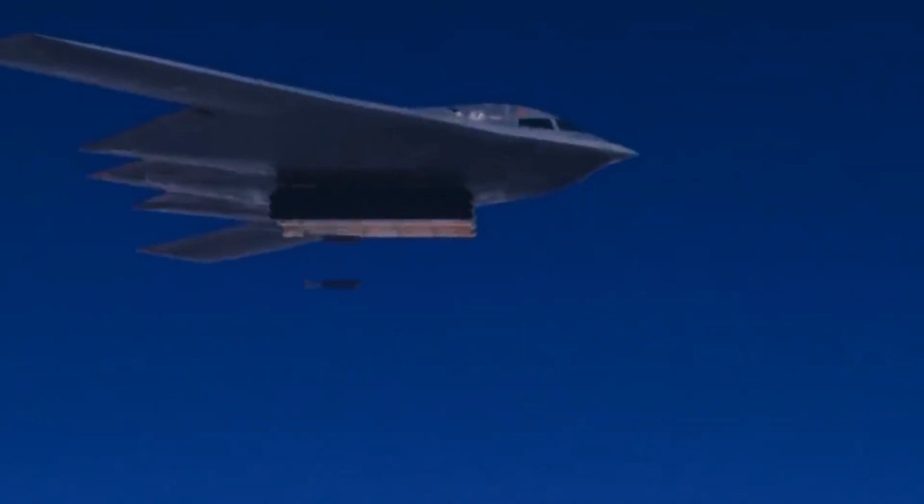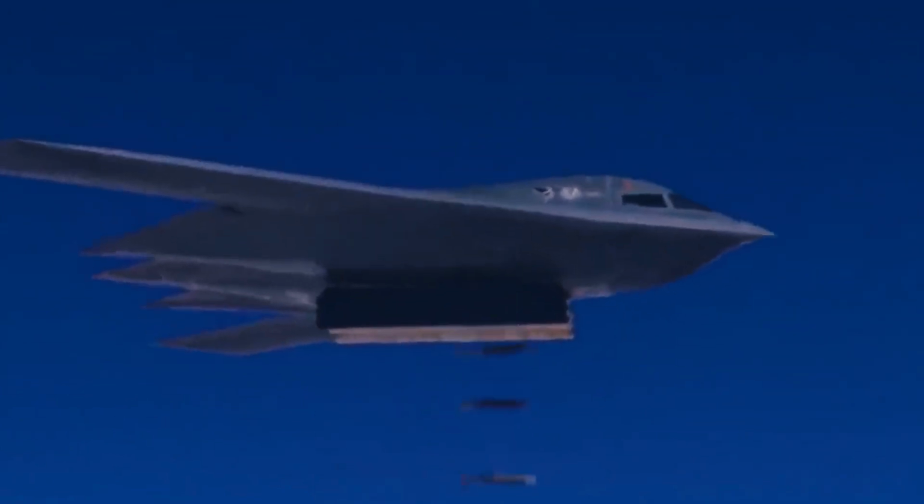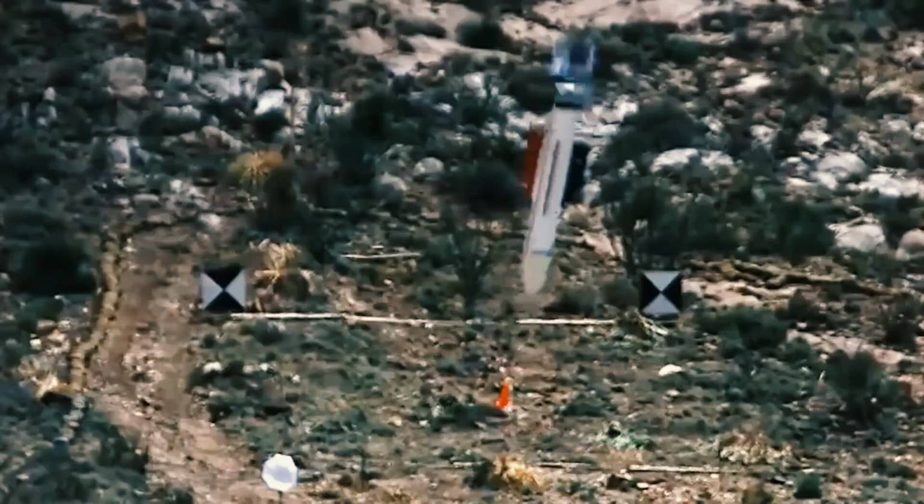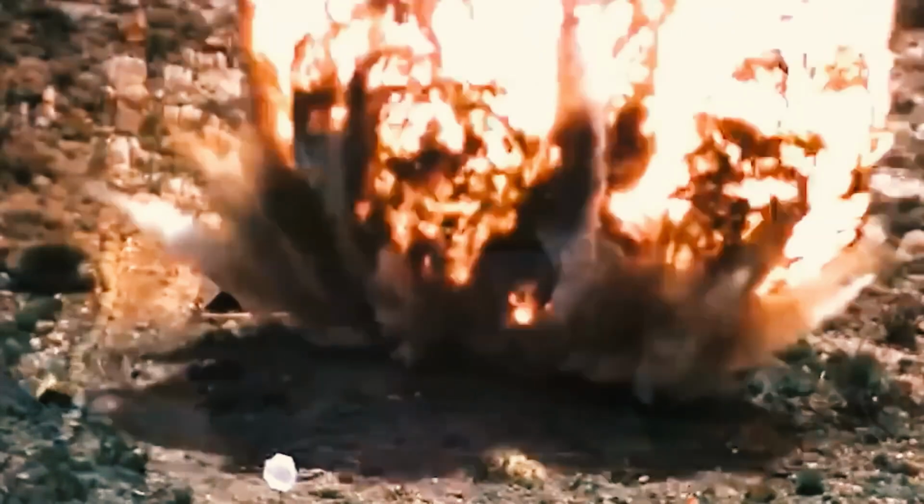Standoff weapons are a class of munitions encompassing missiles or bombs that can be deployed from a safe distance. This strategic advantage grants attacking forces the ability to avoid the weapon's immediate effects or any defensive fire originating from the target area.